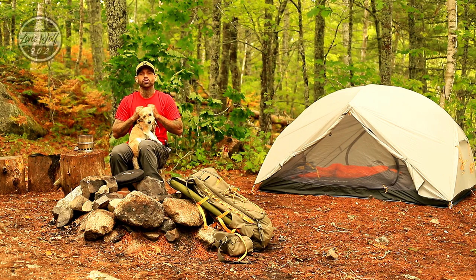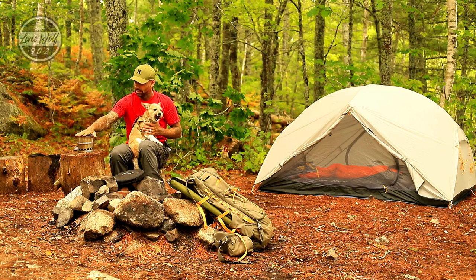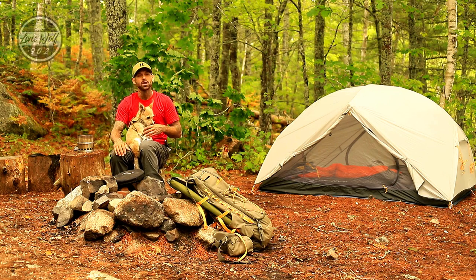So what we're gonna be doing right now is I've got my twig stove set up. I do have a couple of cooking items and pots and pans and stuff. It's coffee time, so I need to go collect some birch bark twigs, get that fired up, grab some water out of the lake, get this little rascal some food and water, and start on a coffee and enjoy the afternoon out here in this beautiful, rainy, cloudy day.